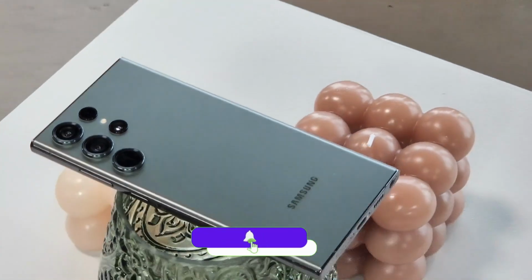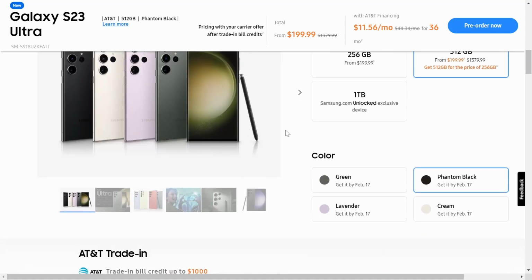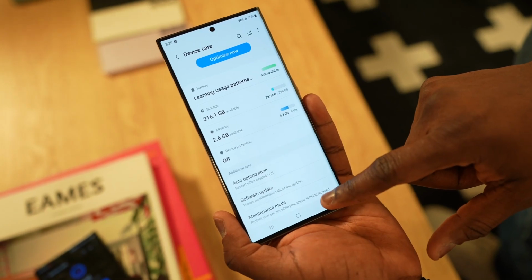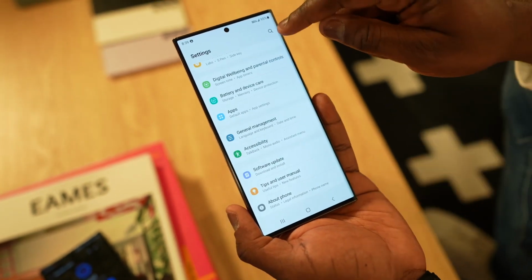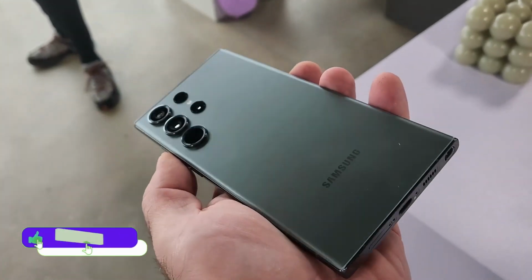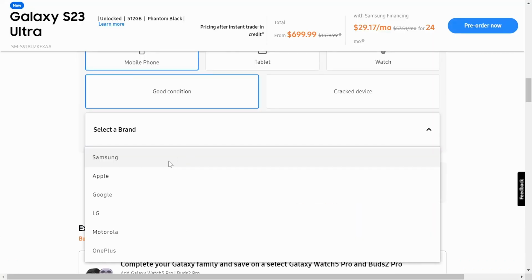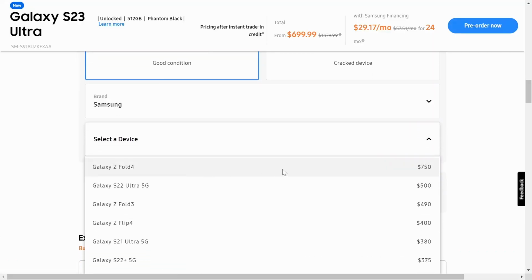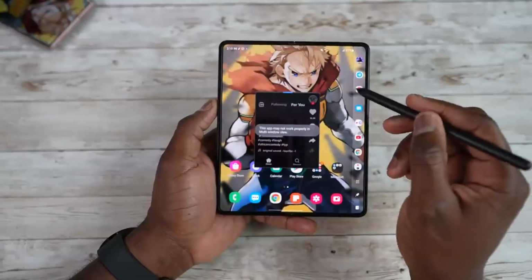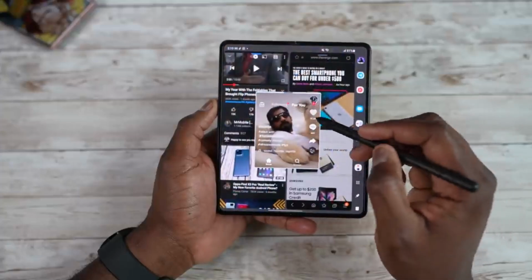Now when you look at the Samsung website for pre-ordering the Galaxy S23 Ultra, you end up seeing the trade-in deals. If you have a phone which is in good condition and has no issues, Samsung dropped the amount they are going to pay on those devices, in some cases almost 50%. When I looked at the price of the Z Fold 4, I was shocked. They're offering only $750 for the Z Fold 4. Kinda unbelievable. That phone cost around $2,000, and even the Fold 4 is not a year-old device from Samsung. So Samsung is just letting down their customer base.